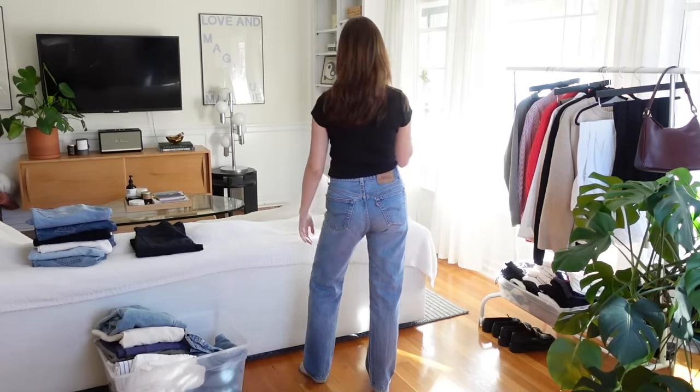Here's the second pair. The washes are definitely very similar, but they are super comfortable. I love how deep the pockets are with a men's vintage jean.